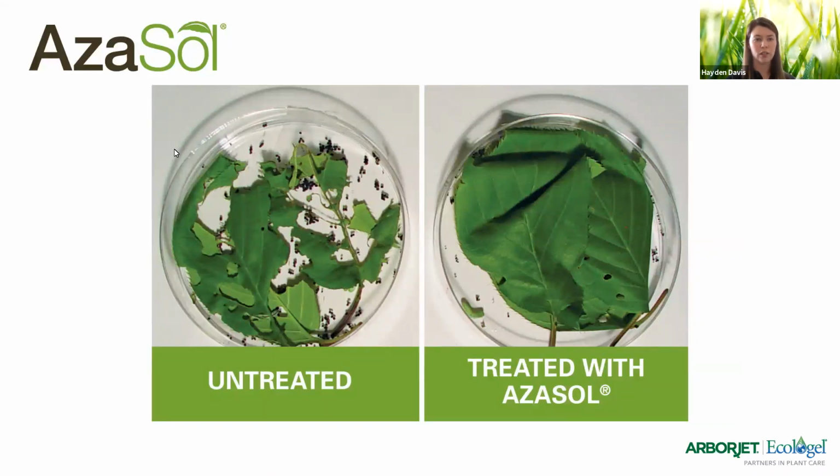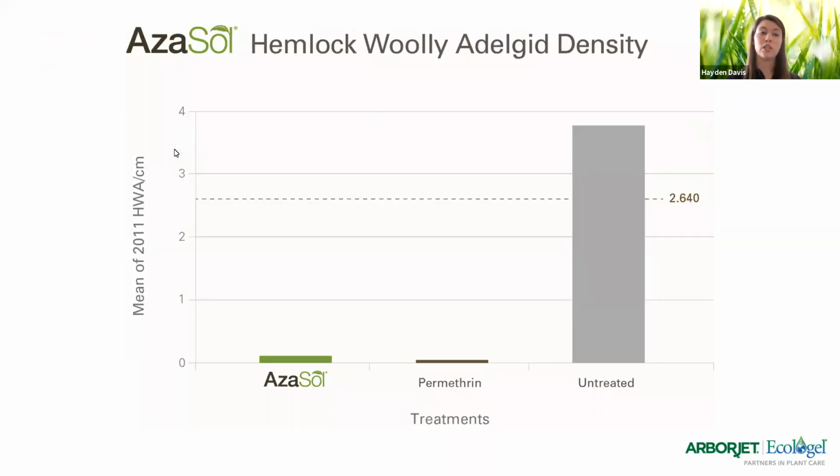Right here, we did a small trial just in a petri dish. We treated one pair of leaves compared to the other, and you can see the huge difference in how much insect pest damage there is between the untreated and treated with AzaSol. This is another trial that was done with the hemlock woolly adelgid. So this one right here, we compared AzaSol to permethrin, which is another active ingredient.